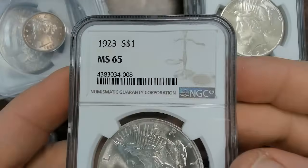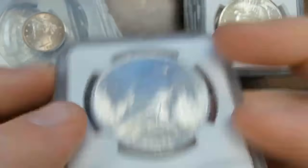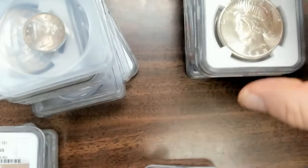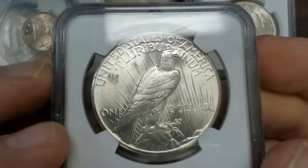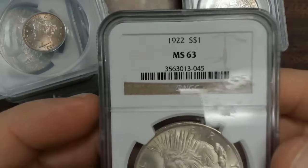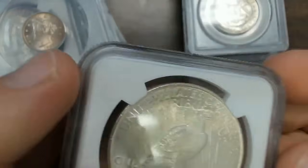1923, some nice Peace dollars. Just beautiful. Beautiful coins. 1925, Mid-State 65. It's just, man, look at that. Really enjoy looking at them. I've seen them so many times. It does not matter to me. I don't care. Here's a 22 Mid-State 63. Not one that I would have sent off, but in its own right, it's a nice looking coin.